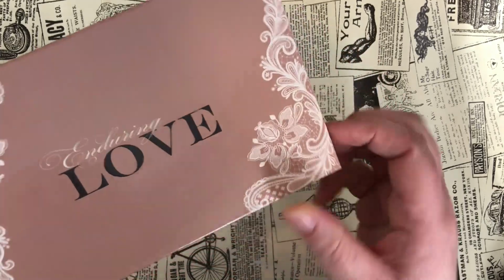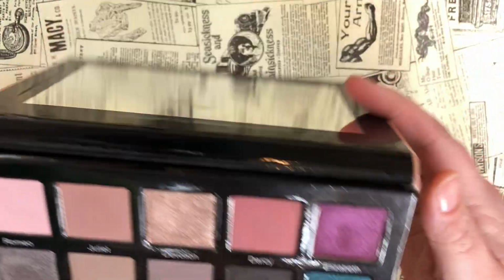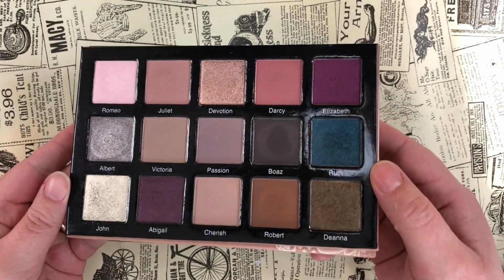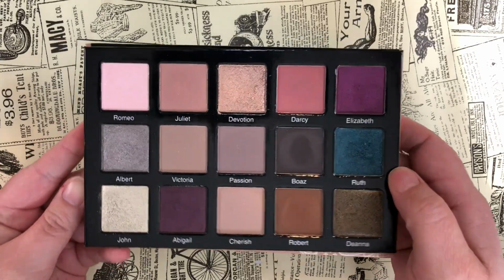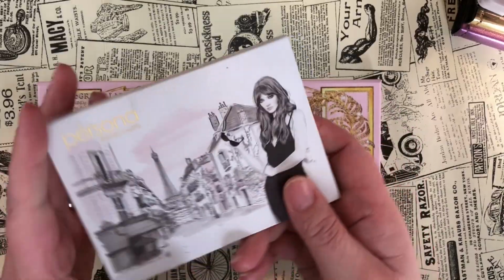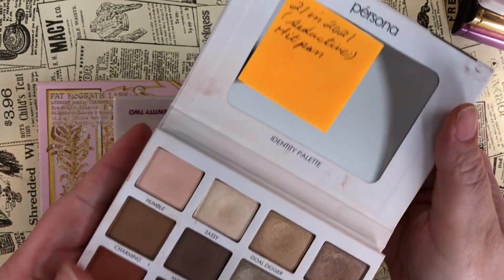And then we have the Sydney Grace Enduring Love palette. This is the light version. And I love this palette. If you missed it, I just recently did 7 looks with this palette, so I'll link that one down below for sure. Persona Identity palette, not going anywhere.